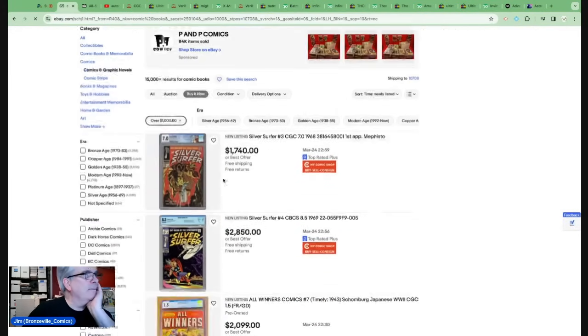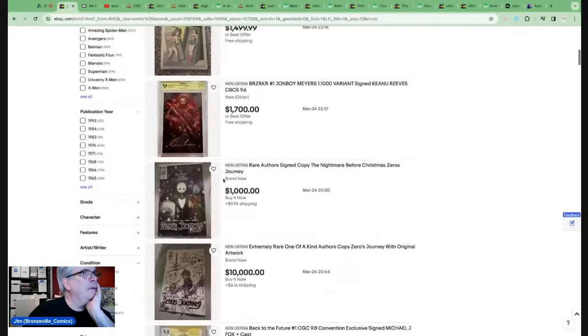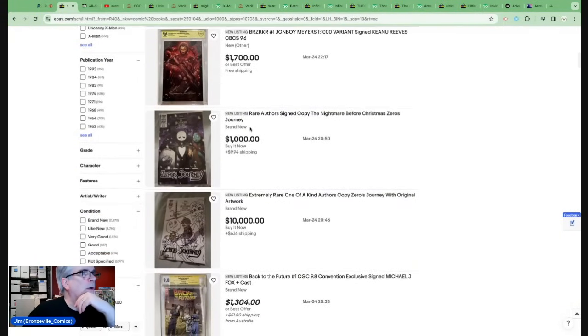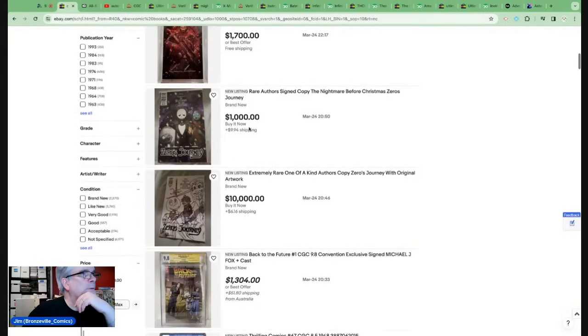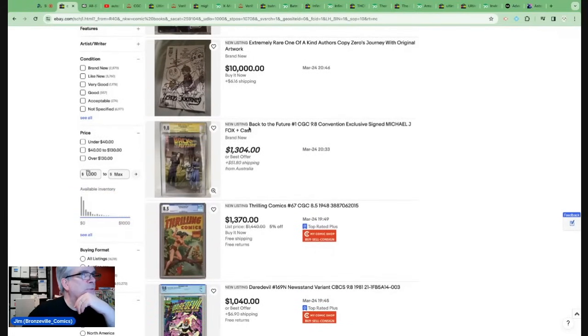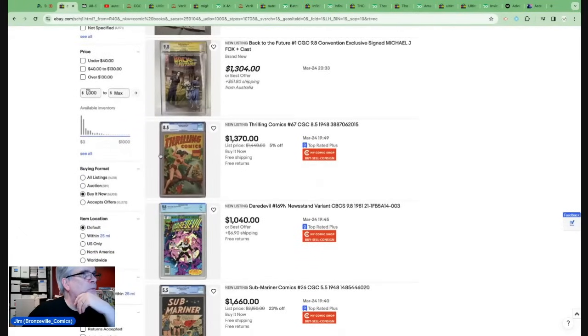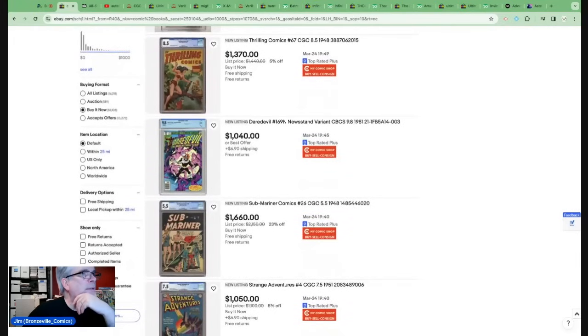New listings. So we got the Silver Surfer, the old winner is that Wonder Woman, a 1 in 1,000 signed by Keanu Reeves. Author signed copy of The Nightmare Before Christmas. Hero's Journey, whatever that is. Back to the Future, signed by Michael J. Fox. Ooh, this is a Thrilling Comics in an 8.5. 9.8, newsstand, Daredevil 169. I'm thinking that's a lie. Let's take a look at that.